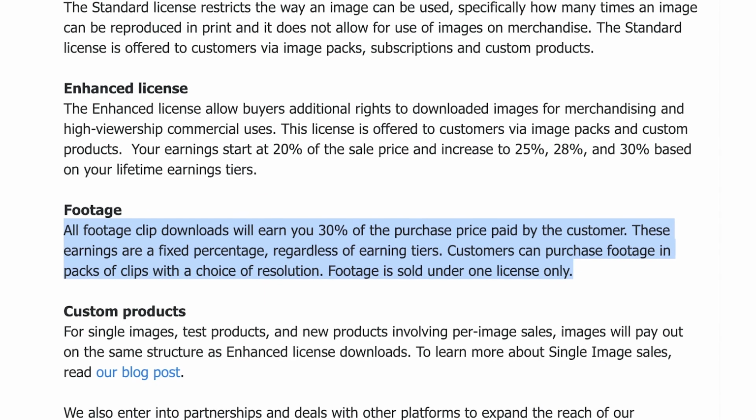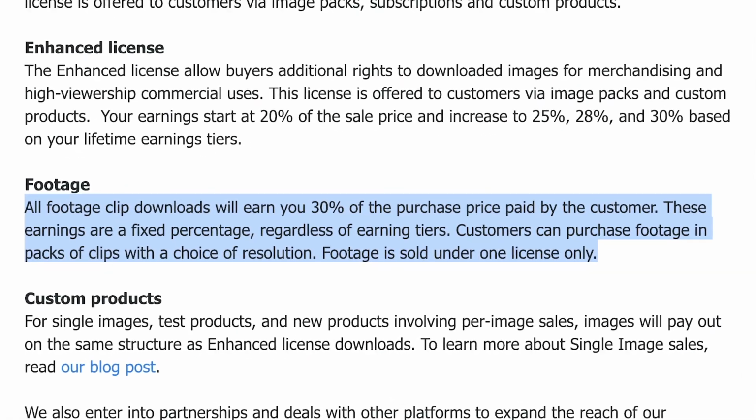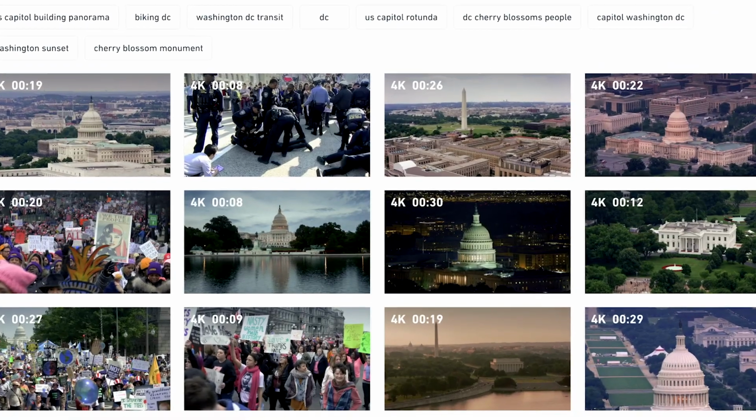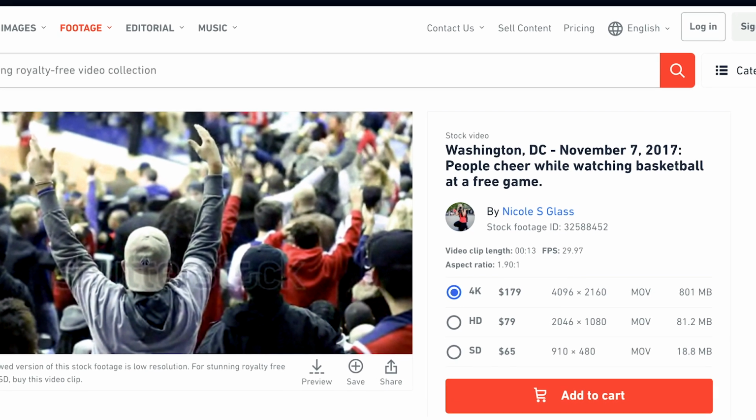Shutterstock states that contributors earn 30% of whatever a buyout pays for a video. That means if a buyer is downloading a 4K video with a standard license for $179, you would get $60. Now, if you get 10 such downloads a month, you would get an easy $600 from that.